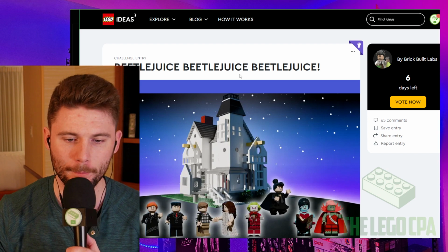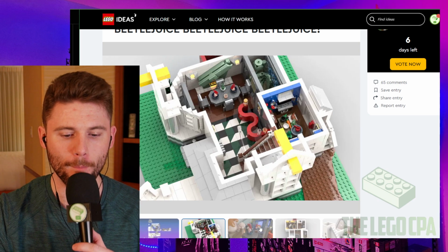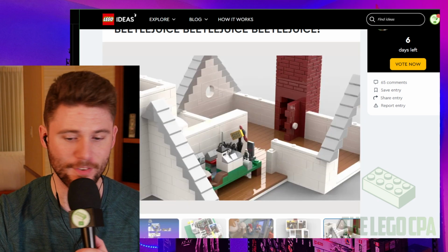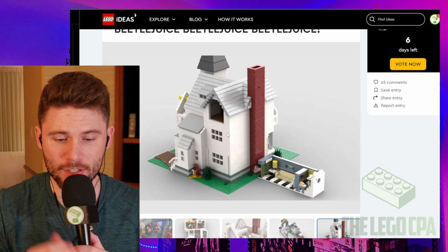Next up, we've got Beetlejuice by Brick Built Labs. I personally don't have a huge attachment to Beetlejuice, but it is a beautiful looking house, and I can only imagine it is very true to the original content from which it takes. And it's, like I said, just a beautiful house.